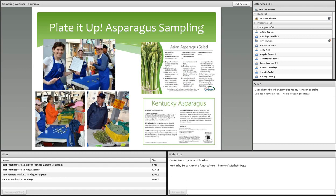I just wanted to highlight another sampling project that we've done, the Plated Up Kentucky Proud project, focused on asparagus. Some graduate students teamed up with asparagus growers across the state. The students set up and ran the sampling booth next to the grower at the farmers market one Saturday, and the growers were very pleased with how quickly their asparagus sold that day. Again, it's another example of those Kentucky Proud recipe cards.